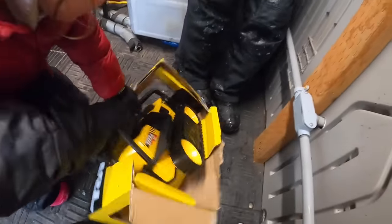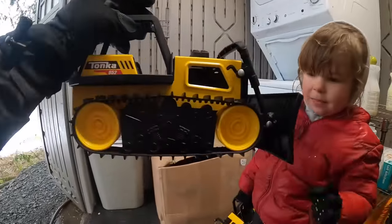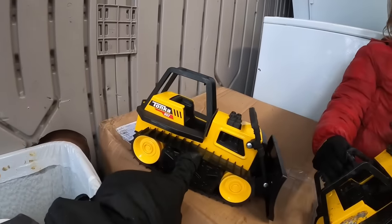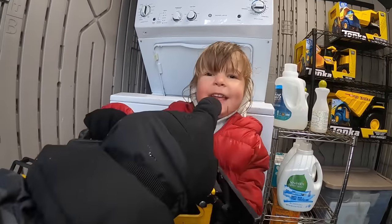Rip, pull it out, pull it out. There's nothing! There we go. Oh my goodness, this is so awesome. We've got a new Tonka Steel Dozer to add to our collection. So we got our old Tonka Dozer and our new Tonka Dozer, and we're gonna go and do the tough job. Are you ready, Agent Piglet?